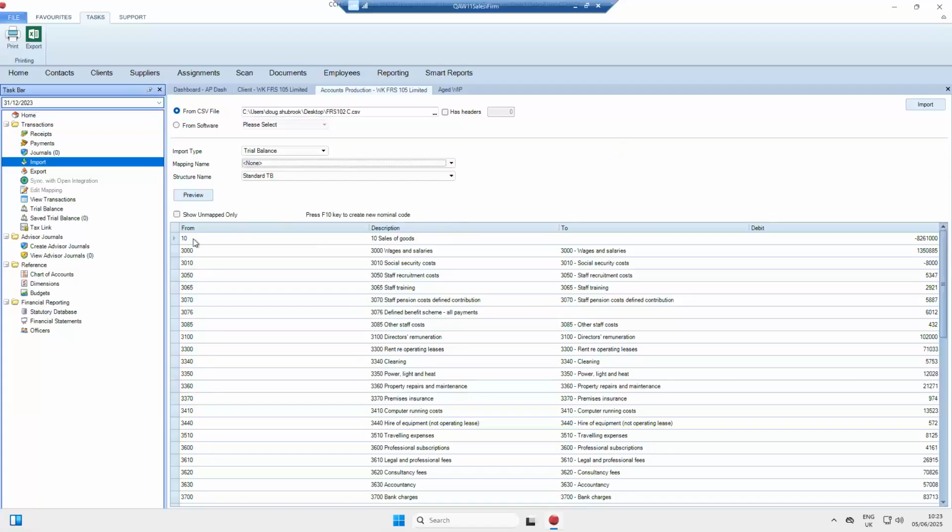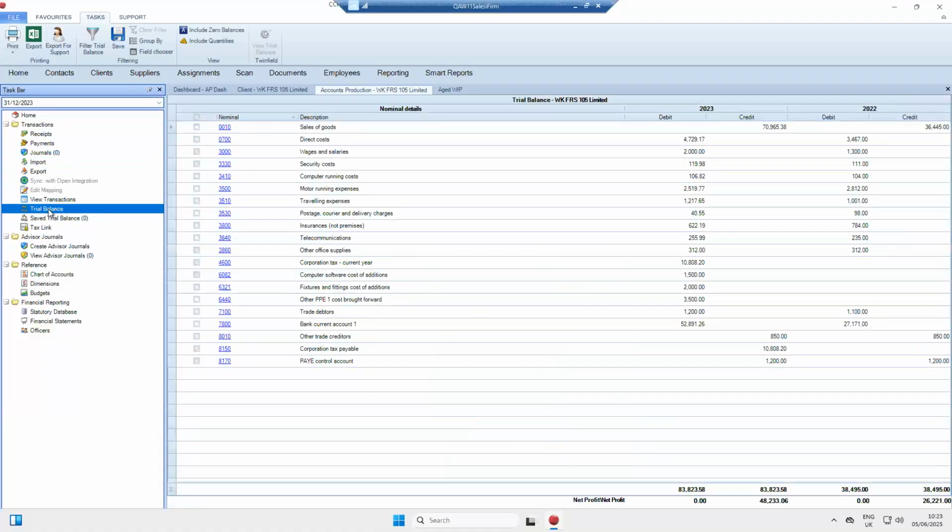And that would be done. Your external bookkeeping codes would be in this column here, and that would then import into these codes in this column here. Once you select import, that would then take you through into your trial balance. I'm not actually going to do it on this particular occasion. The trial balance takes you through into this area here.